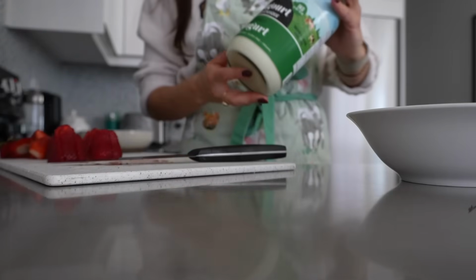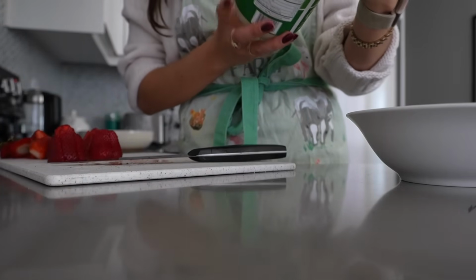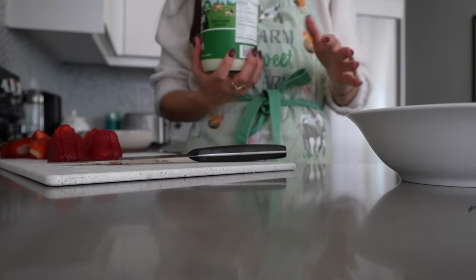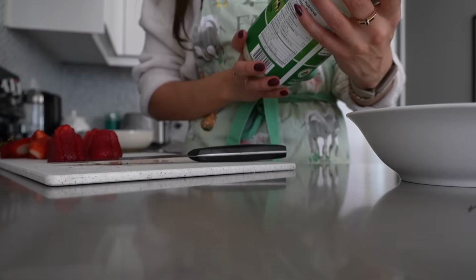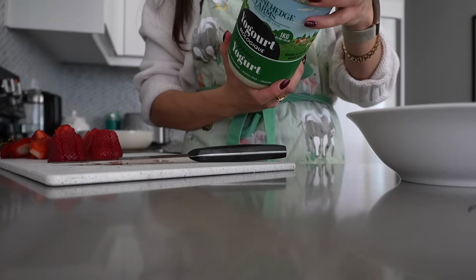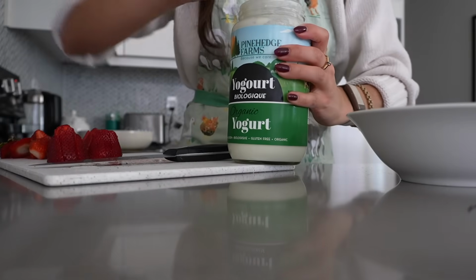This yogurt, if you ever see it at the store, is the best. It's organic. It's pretty pricey, but it tastes so good. And where certain types of yogurt will give me a stomachache, this one doesn't. Grass-fed, organic, anyway, if you have room for it in your grocery budget, I highly recommend it.